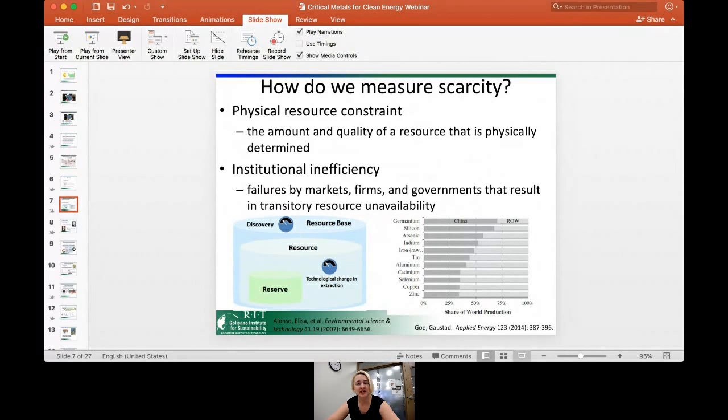So the first is actual physical scarcity. How much of that material is there, right? And so we use metrics that have to do with the amount and the quality of a resource that's actually physically present or physically determined. How much of this is actually in the earth? So we might use something like ore grade or the cost of a material to reflect how much is there and how easy it is for us to extract it.